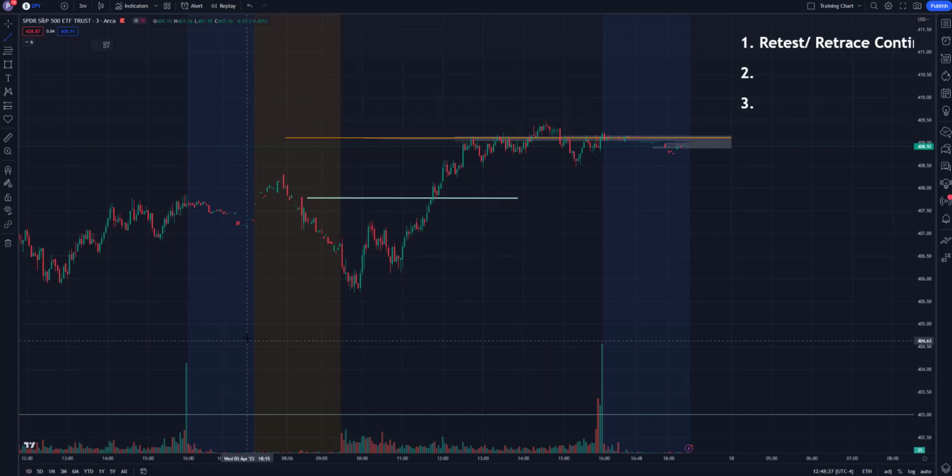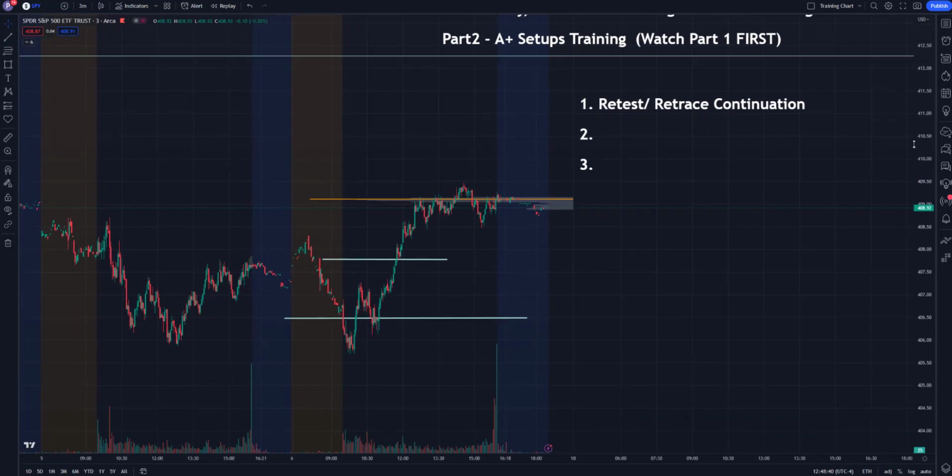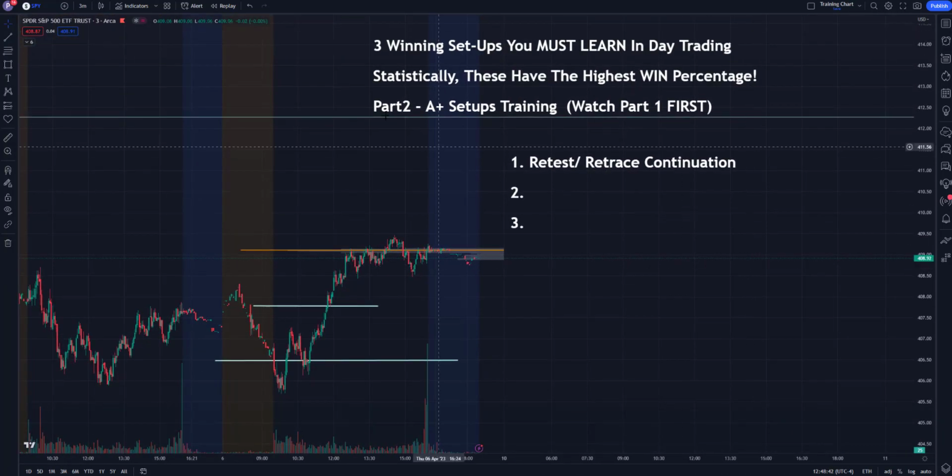So we're going to do that now. This is my training chart. I'm going to plot the levels that we have on our main trading chart right here. 406.48 is right there. Boom. All right. So we are demonstrating this setup of retest, retrace with a continuation and why it's such a high win percentage.